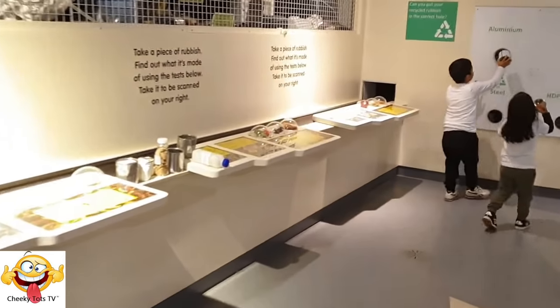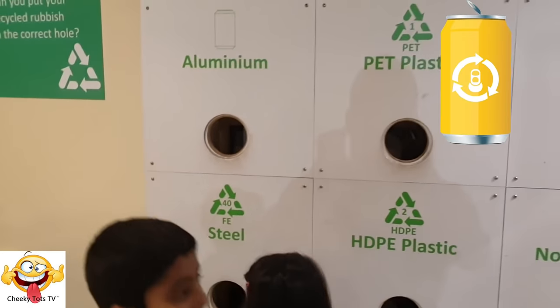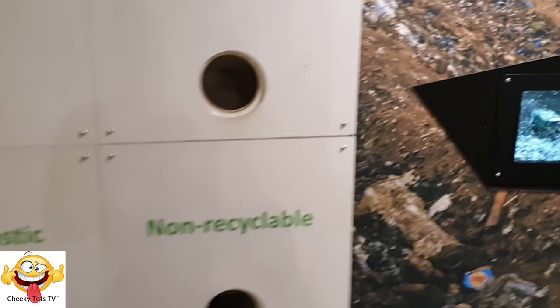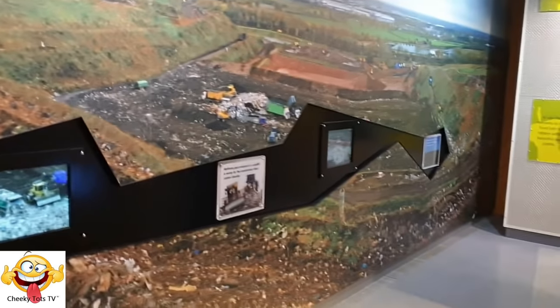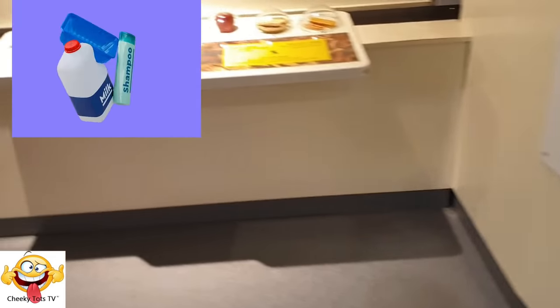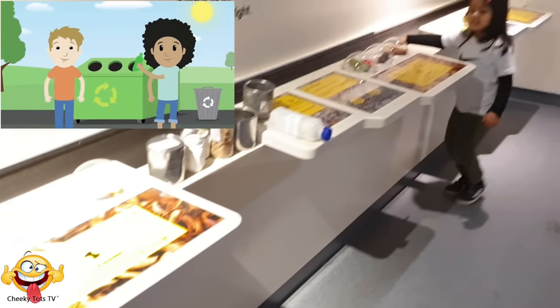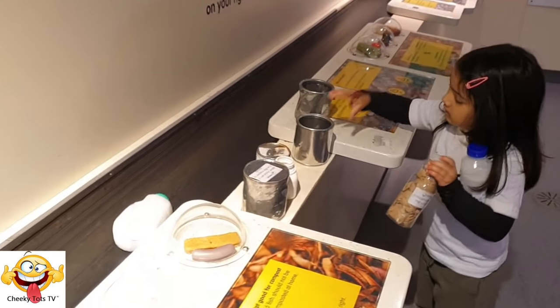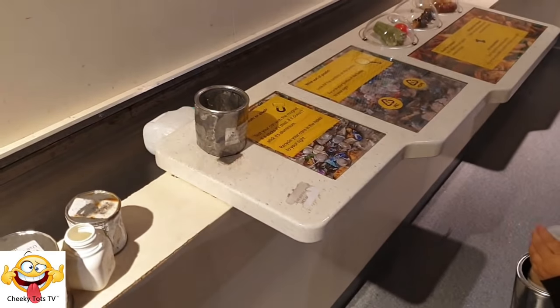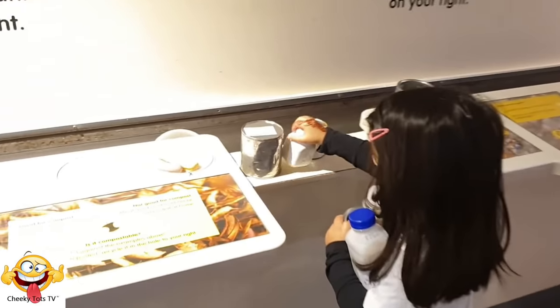Are you recycling? Yes. What do you have to do? All the aluminium's going there. The tins, there's composts and everything. Oh, it's plastic, man. You have to put it in there. There you go. And see, soon it'll come out from here, okay? Plastic just come out. So you can recycle all the cans. Well, let's put some inside, okay?